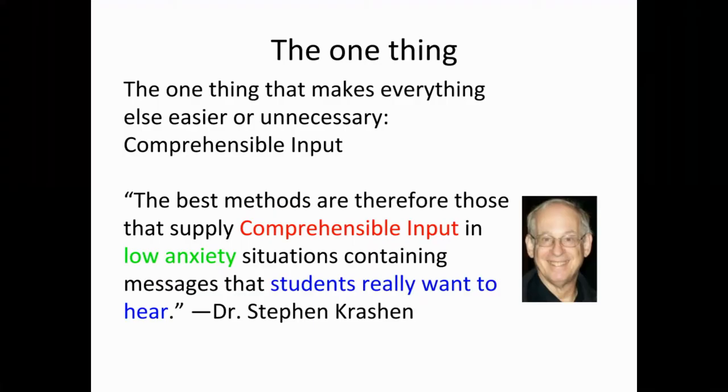Close quote. So Krashen argues that the one thing that makes everything else easier or unnecessary is comprehensible input. I would like to expound on this quote from him. The best methods are therefore those that supply comprehensible input in low anxiety situations containing messages that students really want to hear. Krashen actually points out three keys to successful language instruction in this quote.